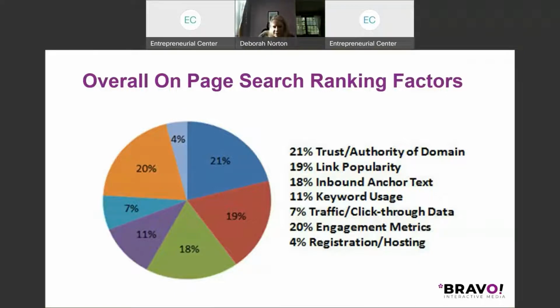Then we've got on-page ranking factors, keyword usage, the traffic and the click-through, the engagement. That's something I talked about right at the onset. Are people staying on the page and getting engaged? You're giving the visitor the right information. If so, then that engagement goes up. That's worth, like I said, 20% of what's considered a ranking factor. And then you've got 4% registration and hosting. Those might even be higher at this juncture, because there are places to host where it can be very quick, so it speeds up your page and your site.